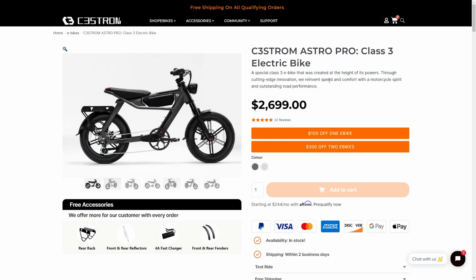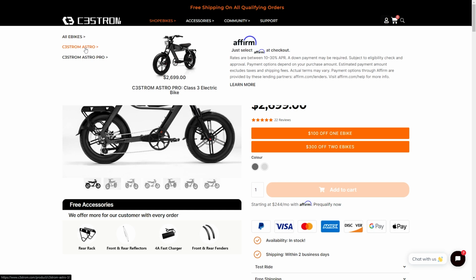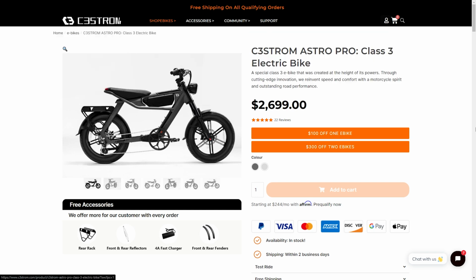This is the C3Strom Astro Pro. They also have a C3Strom Astro, but it doesn't really list it on their website. They do have it listed, but it doesn't open anything up. This one starts at $26.99 for the Astro Pro. I think the Astro is cheaper, but I believe it has a smaller battery, if I'm not mistaken.